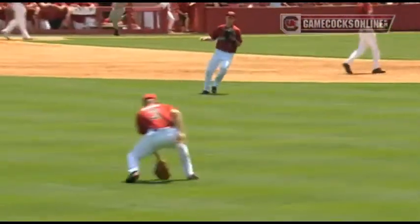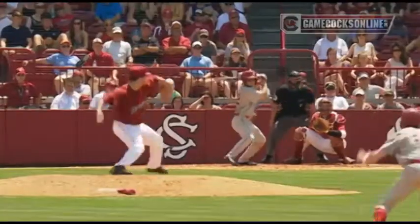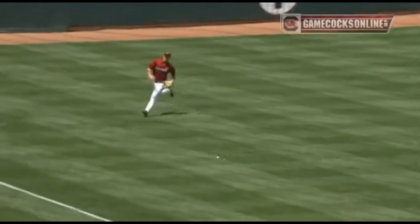Breaking ball hit up the middle for a base hit. It's a 3-2 ball game. Alabama's got him at first and second. Pitch on the way. There's a hit over Pancake's head in left field. It is a tie game now.